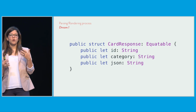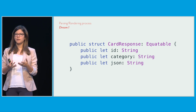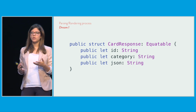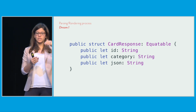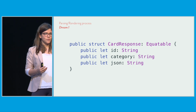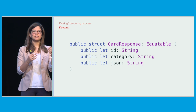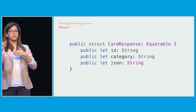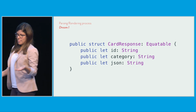So the raw information that we get is just data. And to be able to work with that is a little bit cumbersome. So what we do is store the raw data as a string in this object called our card response. And this card response has the ID of the card, the type of category, because we have different kinds of categories, and each one of them has a different priority on how to be shown to the user, and the JSON, which is a string representation of the data.